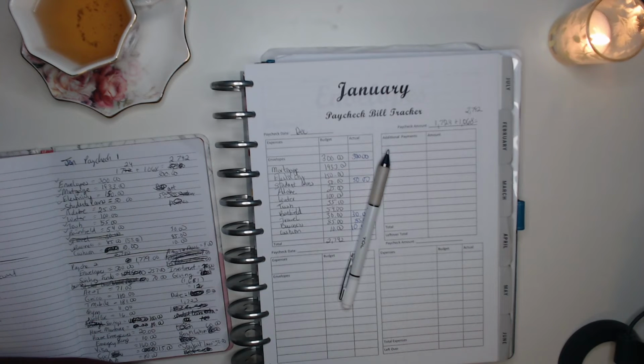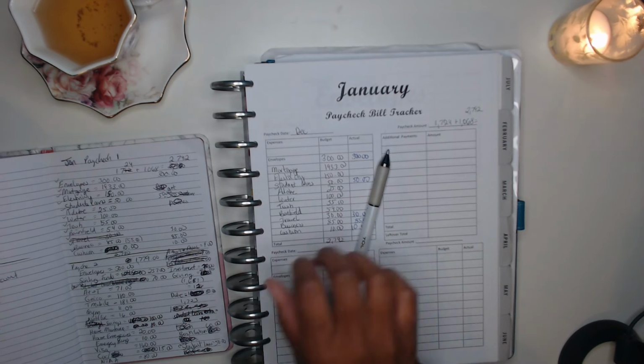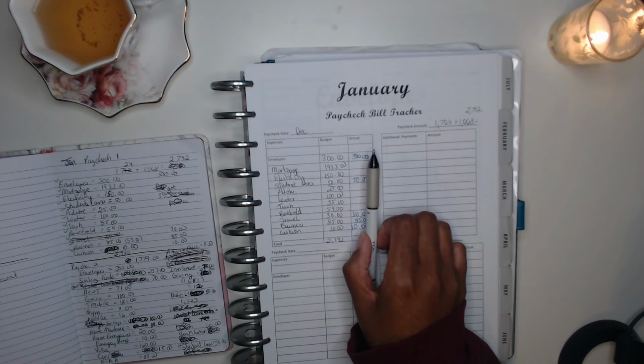So now let's go look at the account. Let's go back down and see what all I need to pull out info on. So we're going to go back probably one more page.